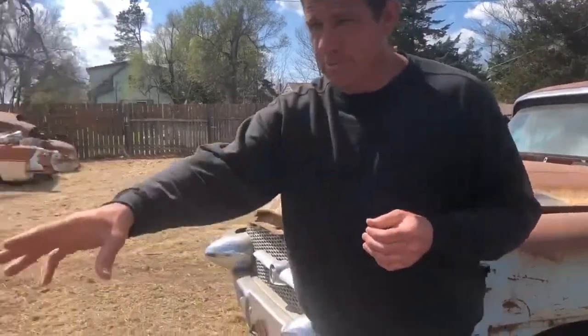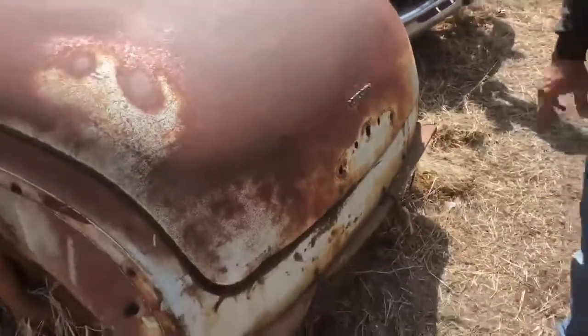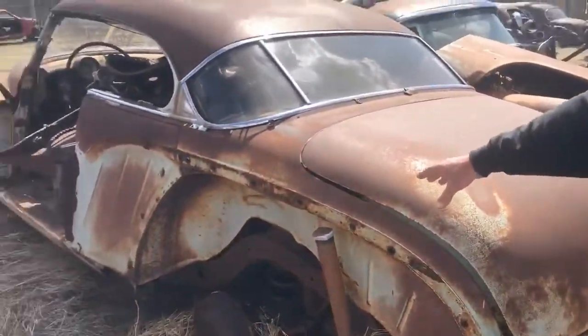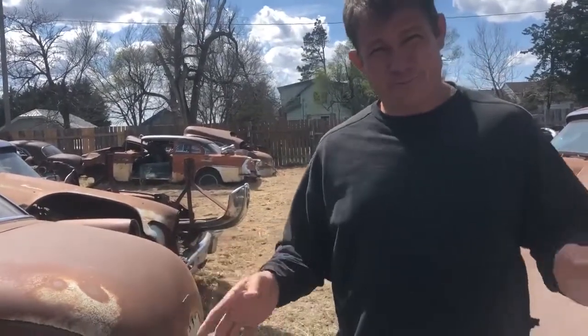We'll start off right here with this '50 Buick Super two-door hardtop. It had the really cool Denver Buick badge on the trunk. This car has literally been here since the mid-'80s. I've walked past this car for 30 years at least, probably 35 years, right where it's sitting. So it's going to be a change for me, honestly.